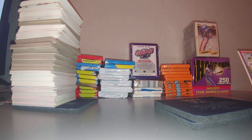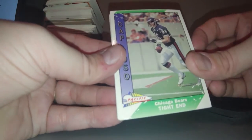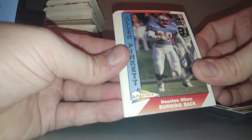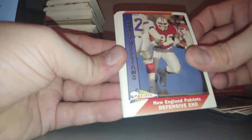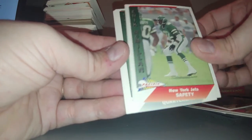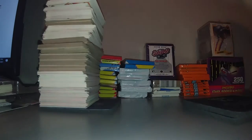And James is actually opening up all these Nolan Ryan packs on his own. Let me move this. I'm running out of room, mostly due to the fact that I have a giant pile of Nolan Ryans piling up on my right side here. Randall Cunningham. Bubby Brister. That's the third different Bubby Brister.